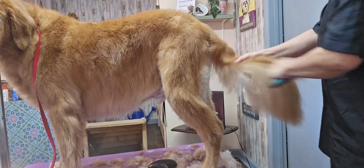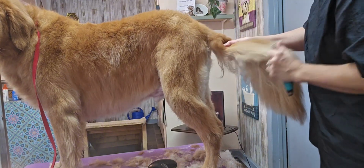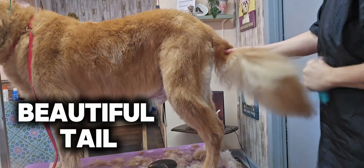And I'm using the undercoat rake again on his tail. It's super thick.